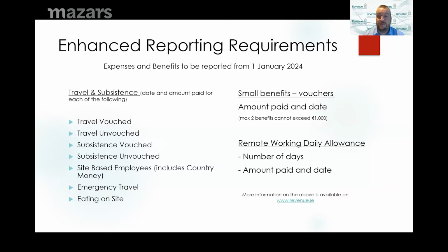So the remote working daily allowance is a payment that can be made tax-free to employees working from home, and this is a daily rate of €3.20. Again, you might pay this on a weekly or monthly basis, but you need to report the number of days you're making the payment for, the amount of that payment, and the date of that payment. So again, we're not looking for any additional data. Particularly in the travel subs, we're not looking for mileage, car details, or locations. It's simply the amount paid and the date of payment under each subcategory.